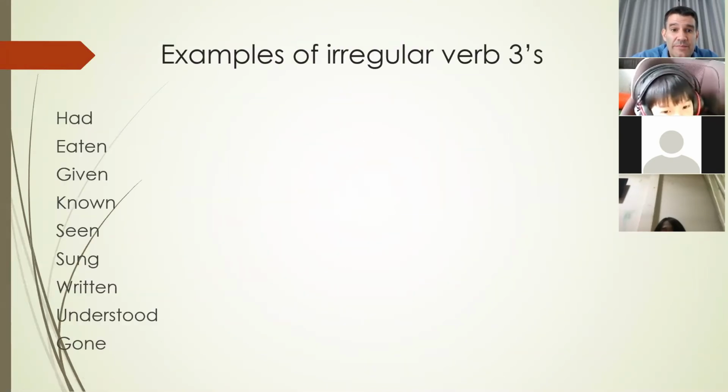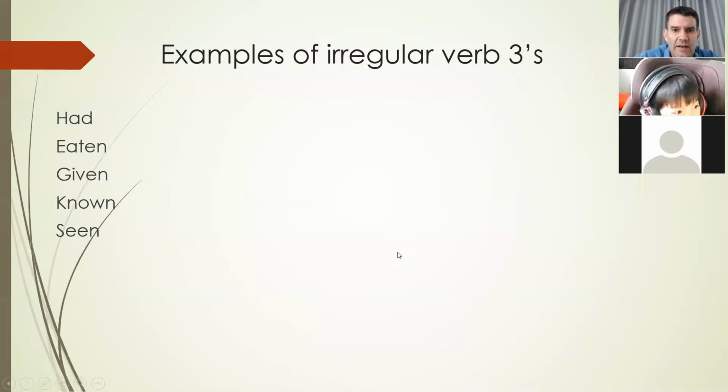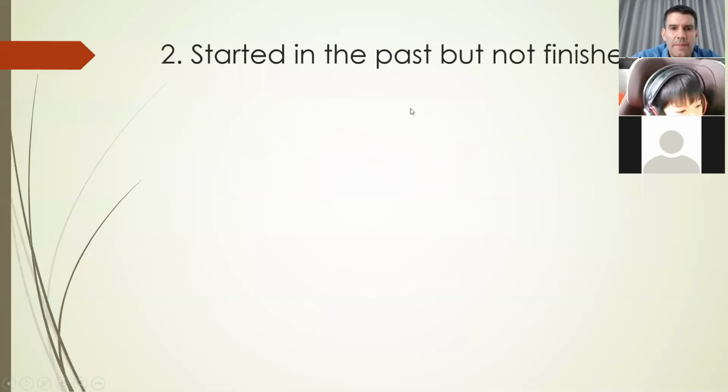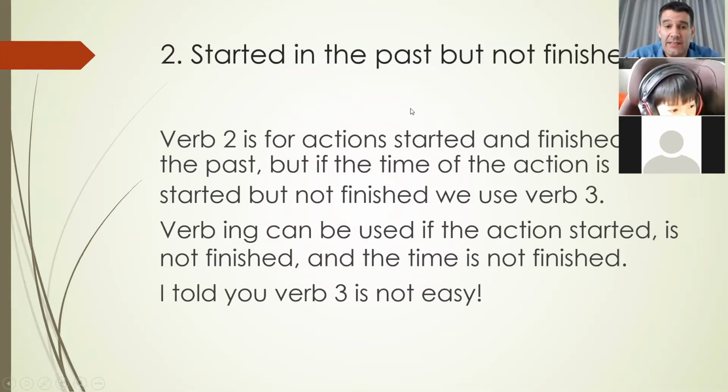And if you remember, there are 2 times that we will use verb 3. So it can be like 可以, it can be ever, or it can be like this. It can be something that started and not finished. So I will go through each sentence, positive, negative, and question, in both ways: as in 可以, and as in it has started but not finished. So you're going to have 6 sentence structures.